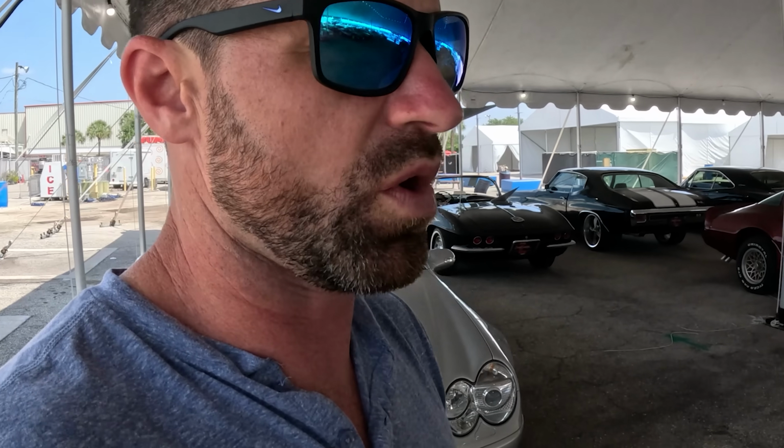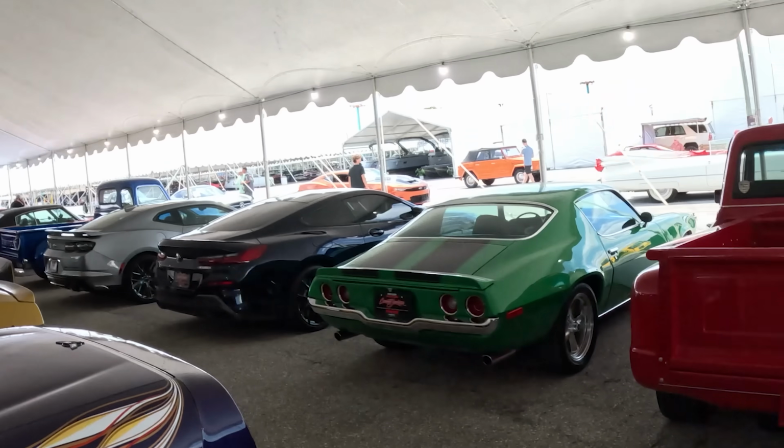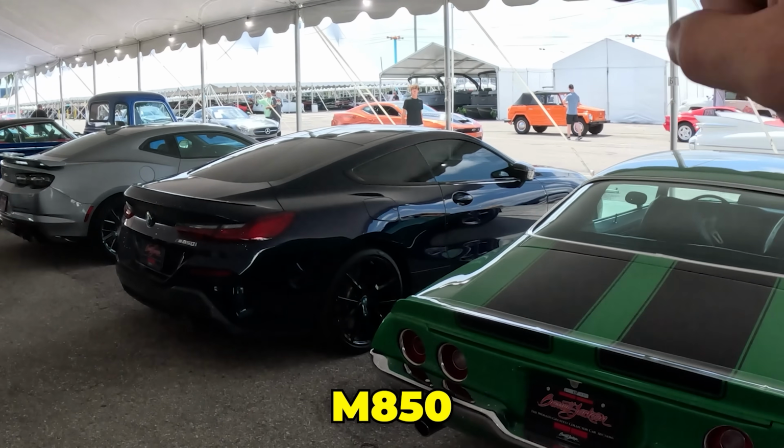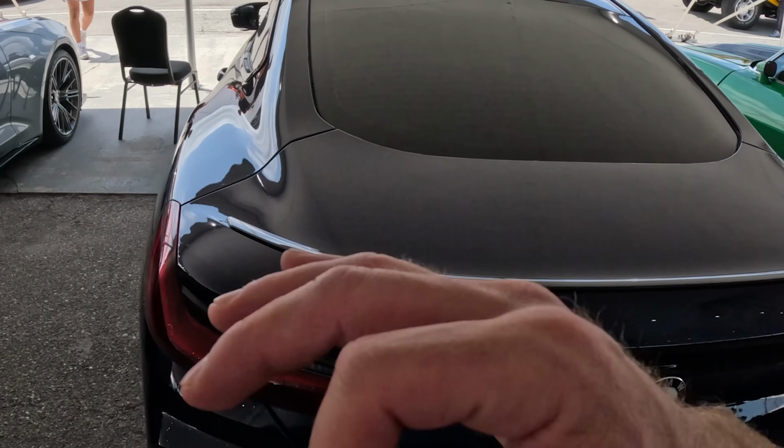$18,750. So I for sure bought one of the least expensive cars at the Barrett-Jackson auction, which makes me feel pretty good because it runs and drives and it was fairly decently clean. Probably one of my most favorites of the auction is this M850 because it's a realistic car, like super fast, luxury, classy car. That was something I was bidding on, but it just went a little bit higher than I wanted.